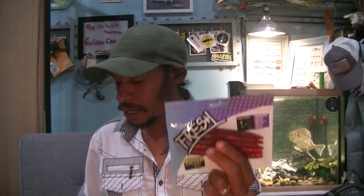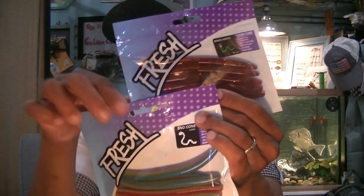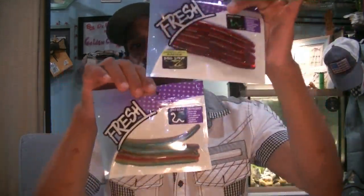Now, the wild cherry and the snow cone, these are limited edition colors. So they're only making a handful of pours of them, like 10,000 pours, but they're only making a short number of these. They won't make these constantly. It's a limited production run.